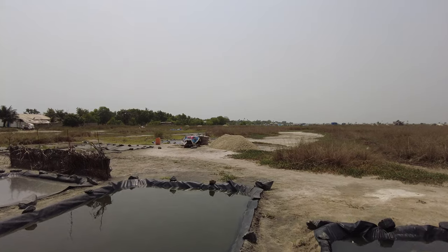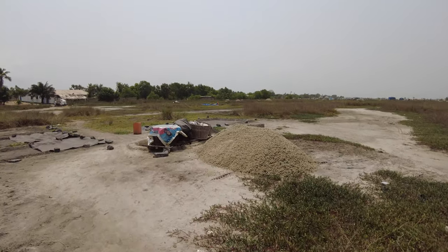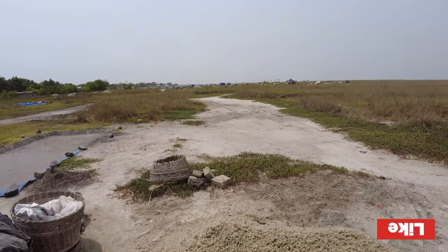So this woman, auntie, also was telling me, you don't just get a white sea salt. If you look here, this is the beginning of the process. This is the darker salt, so you can see. This salt is processed from there.